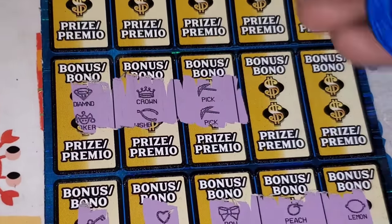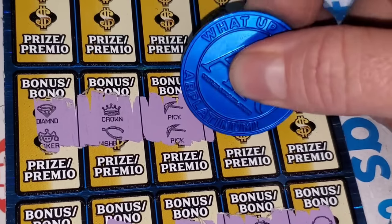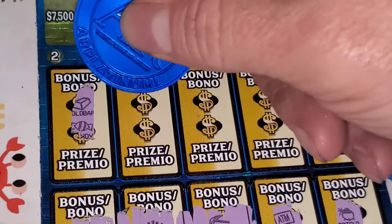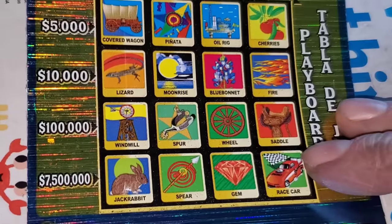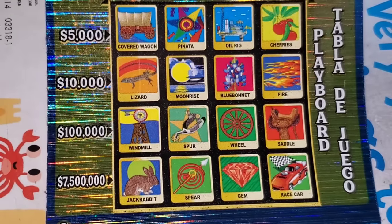Hey, there we go. You can pick your friends, you can pick your nose, but you can't pick your friend's nose. So remember that. Words of wisdom with AR Platinum. Coffee cake.